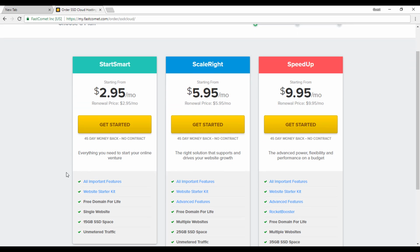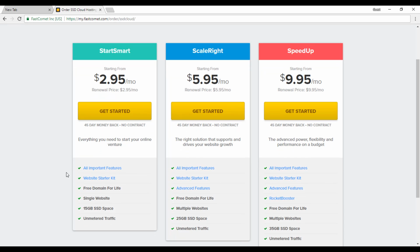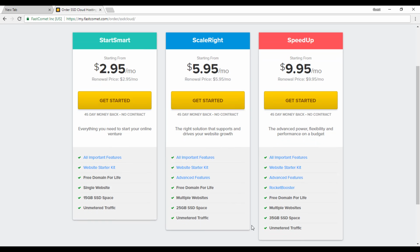So now here we see they have three main packages. They have Start Smart, which is basically if you just plan to build one website, I recommend you just go with that, because it has all the perks of the other ones, except the other packages are meant for people who are building multiple websites. For instance, me, I have quite a few websites, so if it was up to me, I would go with either the Scale Right or the Speed Up. They just come with a little bit more perks and a little bit faster, but the Start Smart is really good, especially if you're just getting started and you only have one website you want to build.